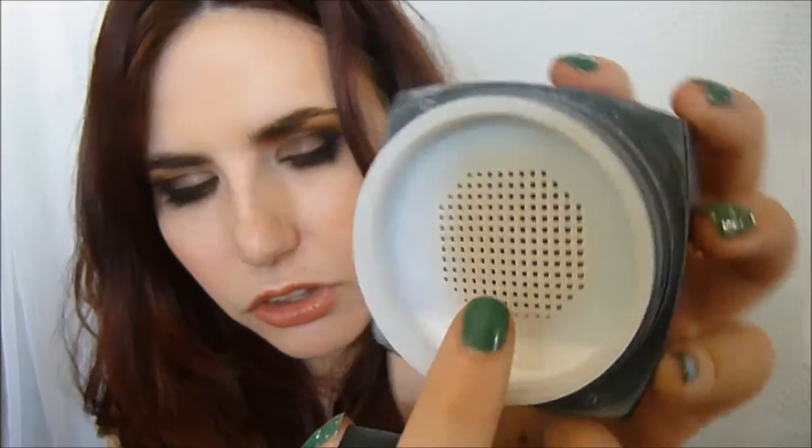And lastly is the powders. My HD setting powder. I think I'm definitely making more progress on this. Last time I showed it, I think the powder was a lot closer to the holes than it is now. So yeah, I'm happy with that. I don't really know how to gauge loose powders and things. If it was in a clear container, then fine, but when it's closed up like this, I can't really mark it or anything.